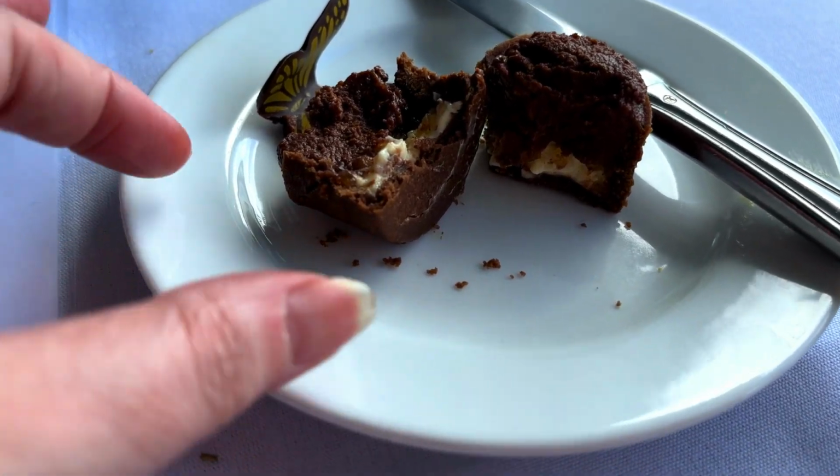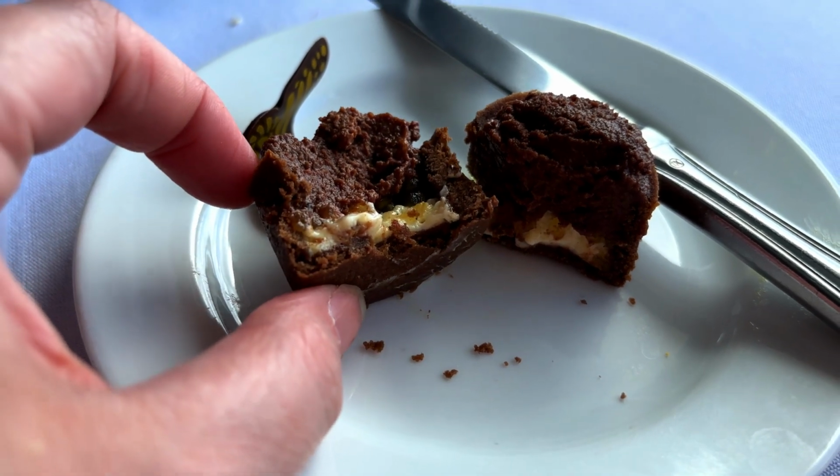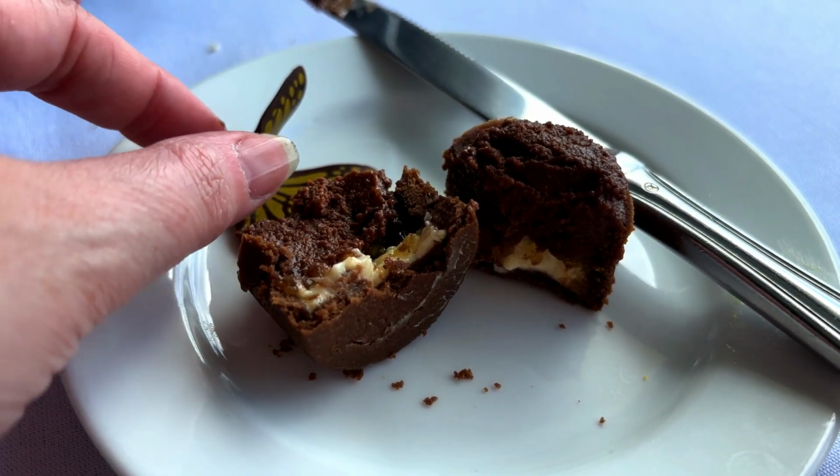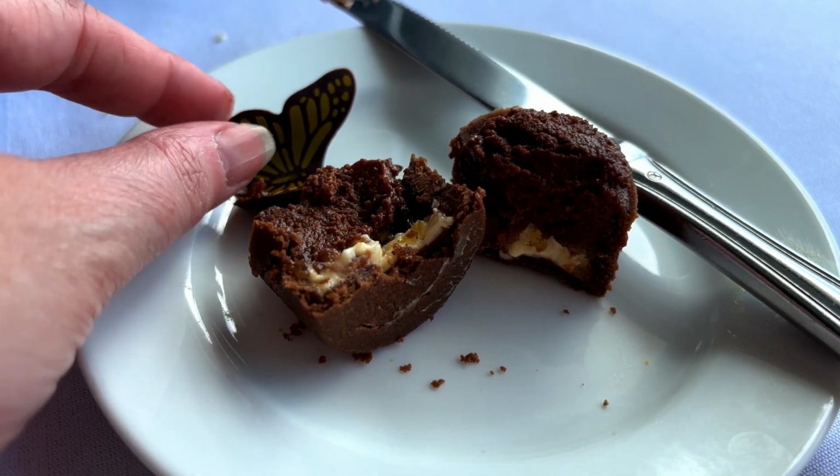So I've just cut it open so you can see inside, and you can see the apple at the bottom, and then the cute little butterfly.